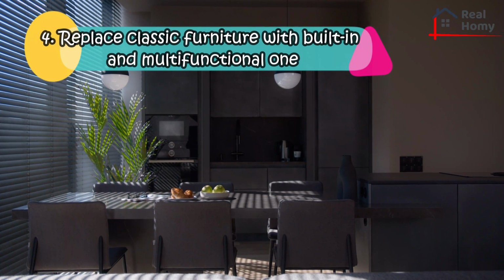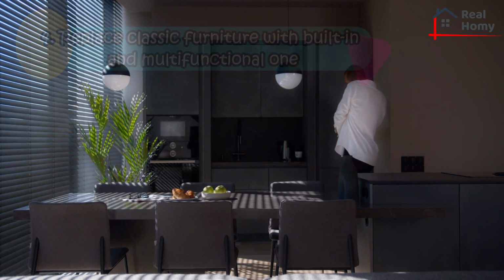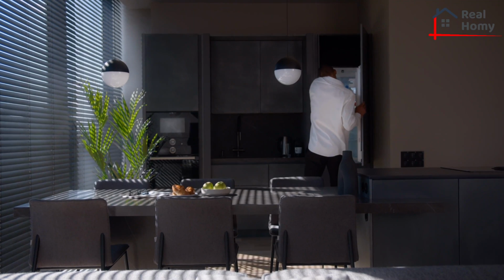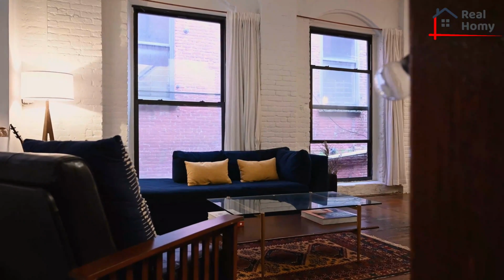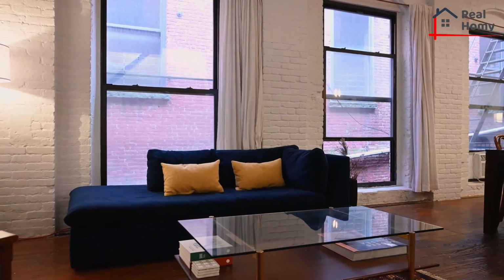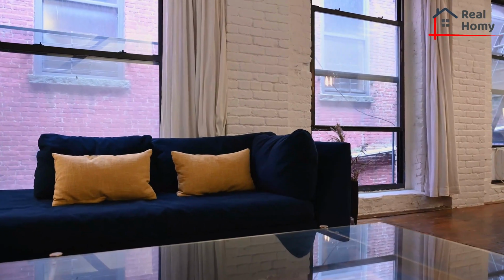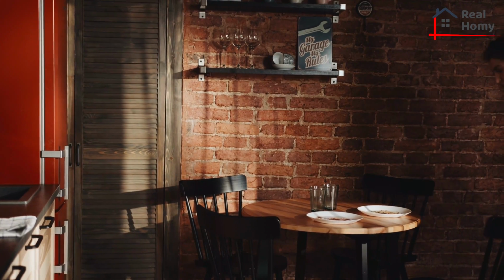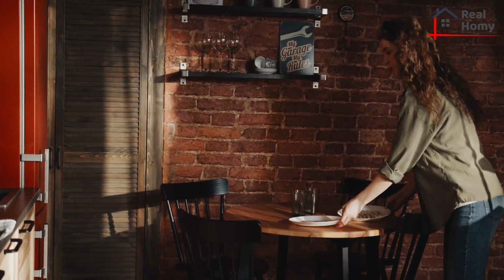4. Replace classic furniture with built-in and multifunctional one. Despite being the most obvious solution, it is for some reason one of the most overlooked ones. Of course, replacing furniture is both costly and time-consuming, but the payoffs are huge. Nobody says each element of furniture should have some extra built-in space or additional functions. That would be ridiculous. However, changing your regular sofa for the one with hidden storage underneath sure won't hurt.